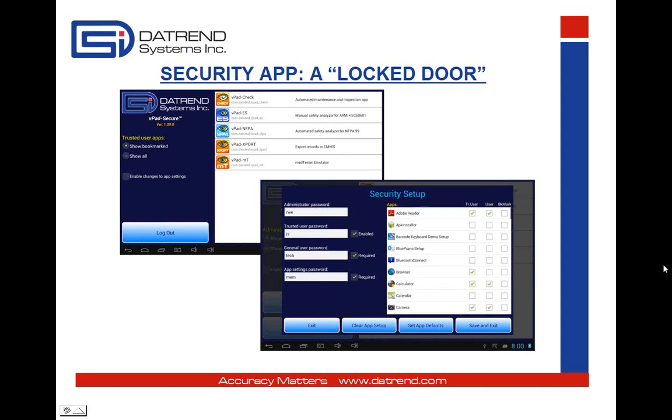Mobile devices based on Google Android can be effectively secured through a special software application known as a custom launcher. An example of a security app for an Android mobile device is shown here. The security app acts as a locked door through which a user must pass to gain access to the functionality of the device. That means an administrator can configure password access for all software and all functions that are installed on the device. For example, by setting up a password on the internet browser, an administrator can block a user from accessing unauthorized websites and downloading potentially malicious apps and files.